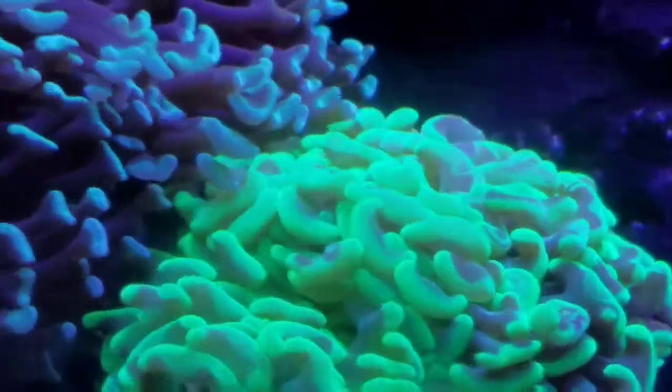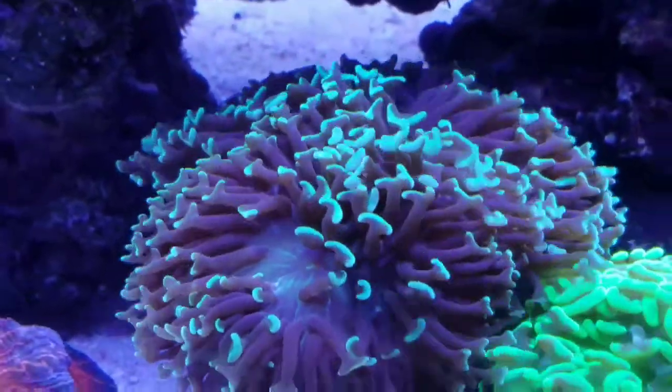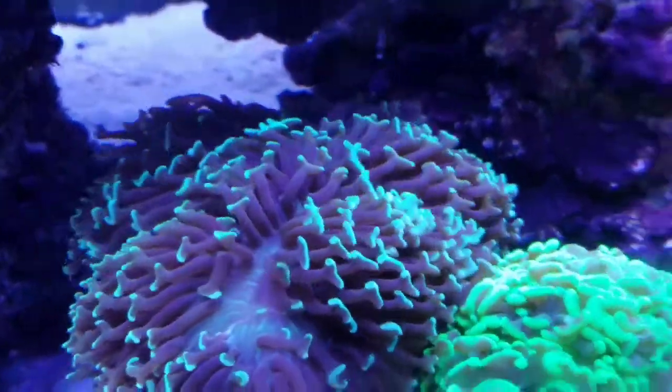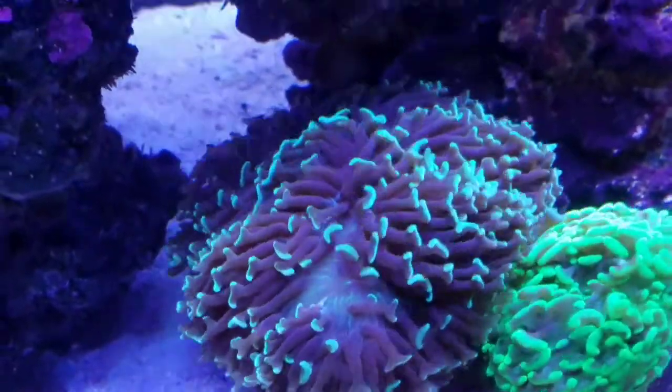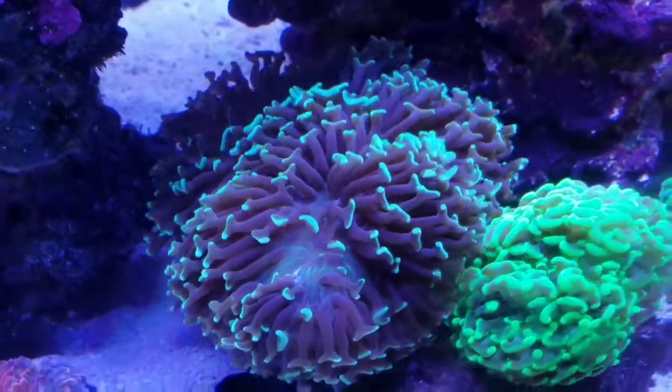And I also have this teal hammer as well. This thing has gotten huge. I'm going to have to go ahead and frag this eventually. It's doubled its growth since I've had it.